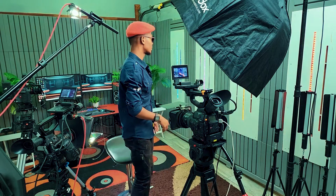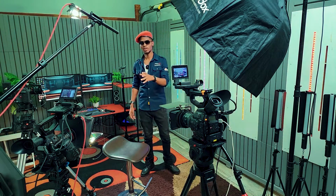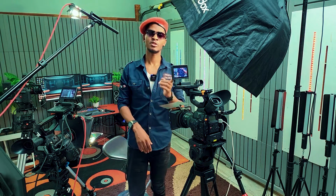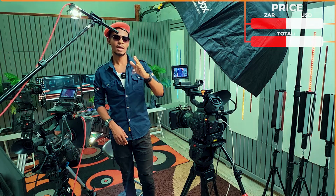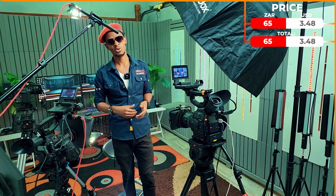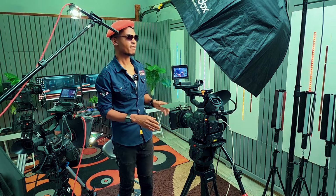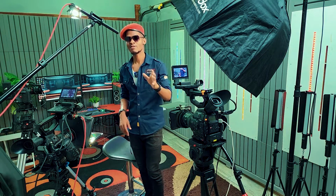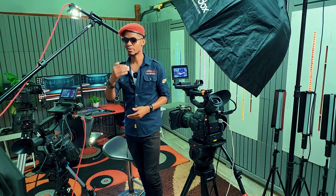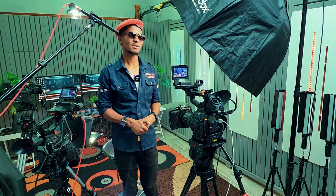I bought all these acoustic panels, and if you're wondering how much they cost, each one is 50 centimeters by 50 centimeters, and it costs 65 rands. To cover this whole studio, I need about 100 acoustic panels. So far, I've covered half of the studio. That's why this studio tour is a 3.0, because as I upgrade and finish the place, I'm going to be updating exactly what is in this studio.